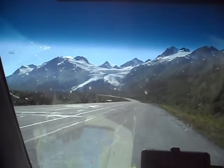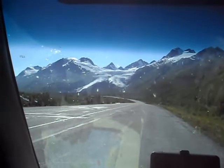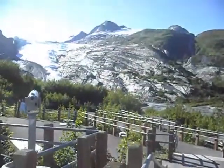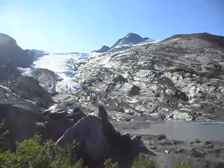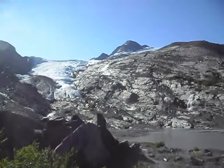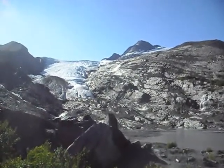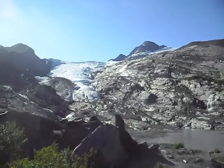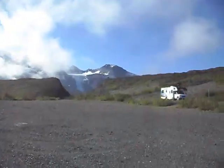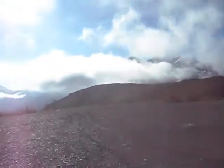We're about 35 miles from Valdez, and that is the Worthington Glacier. There is a pathway to the glacier. It says travel at your own risk. A fellow was just coming out who said the rocks are pretty unstable, and he didn't go all the way up to the glacier itself, so I'm not even going to try. The mountains around Valdez are aptly described as alpine-like.